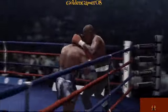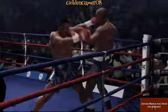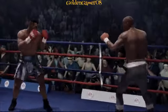Iron Mike lands the left, good. Takes a step back, then the counter punch by Mike Tyson. Very similar to what you see Floyd Mayweather do. You know, make a miss, pull that shoulder back, and then come right back with the counter.